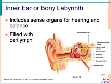And then the semicircular canals here in the vestibule have to do with balance. So now you have both organs of hearing and organs of balance.